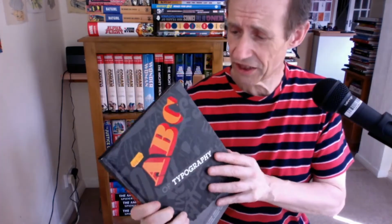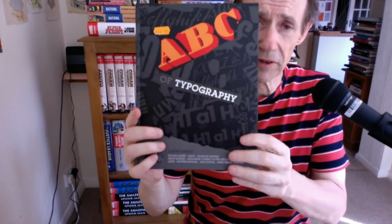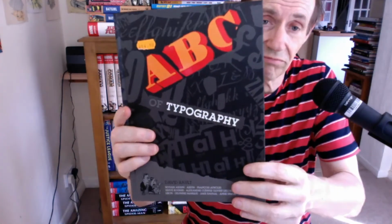So this is just an absolutely beautiful book, and it's also got a little glossary at the back of typographical terms. I thoroughly enjoyed this book. I think it's a totally brilliant history of type, the ABC of Typography, and I think thoroughly enjoyable.